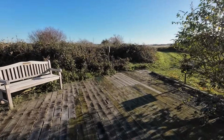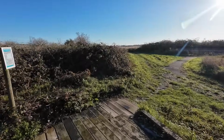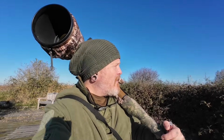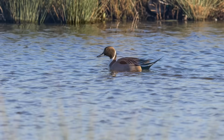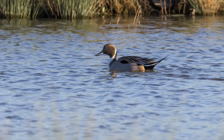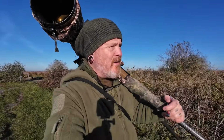So I'm going to head over to this hide over here because there's a pool in front of it and see what's in there. But there's a kestrel flapping around over the top there. Nothing out of the ordinary really. It's nice to see them pintails, the pintail ducks. Probably go back there and have another look, get a bit more footage of those if I can get in that hide. It's started filling up.